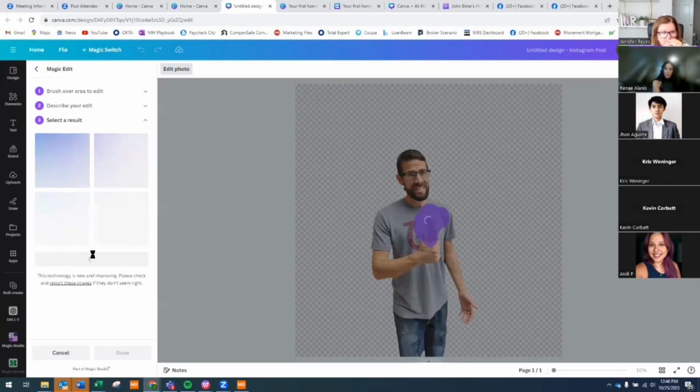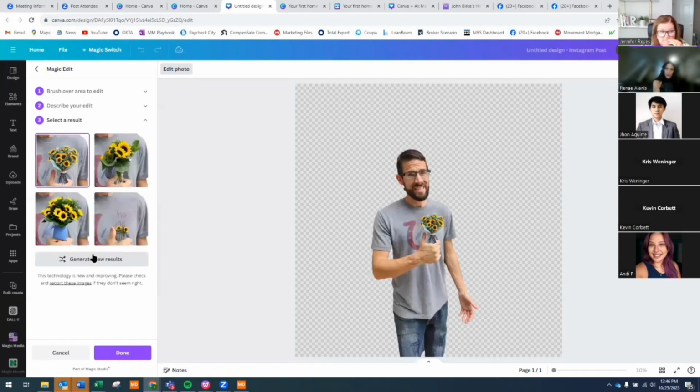And it can do more than that. So it can actually take other objects, and it can erase objects and put new ones in, or it can change the objects that you're highlighting. Let's see which options it gave me. This one's a little funny because it kind of messed up my hand. Terrible. Let's see.